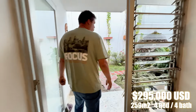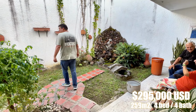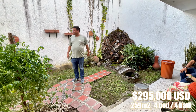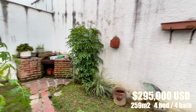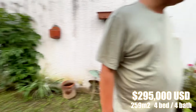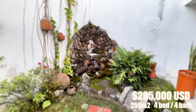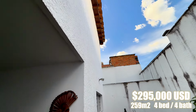This is one of the patios. We have a couple of them. This is a great little patio here. If you come back here, there's a little space where you can do a cookout, maybe grill a couple steaks. Back here they had a fountain. Yes, they had a fountain here before. And this is the back of the house.